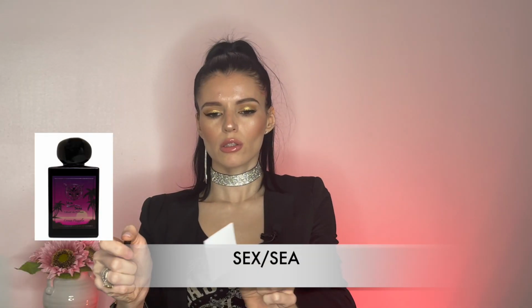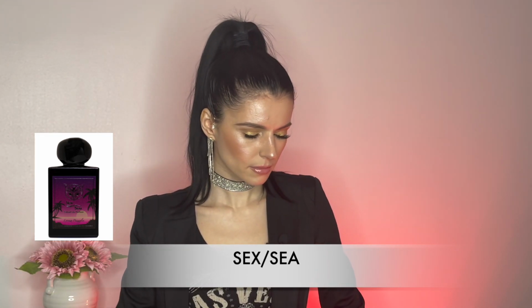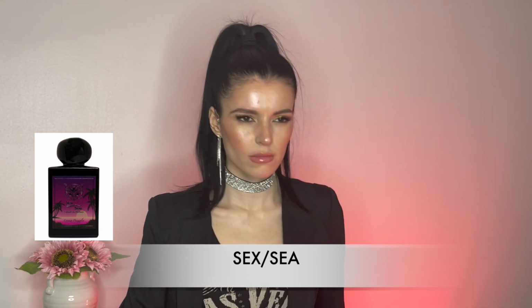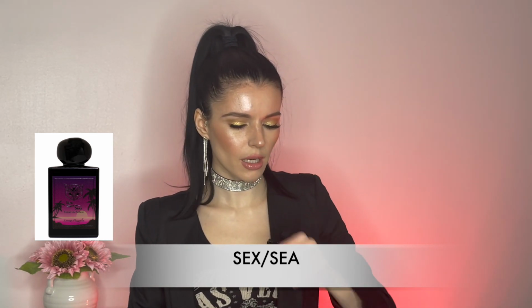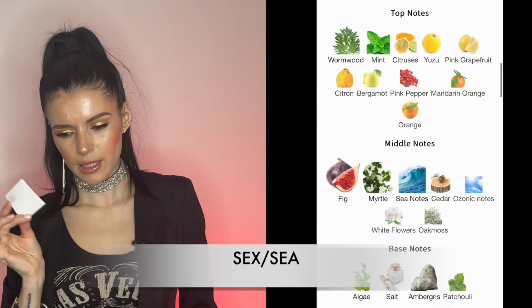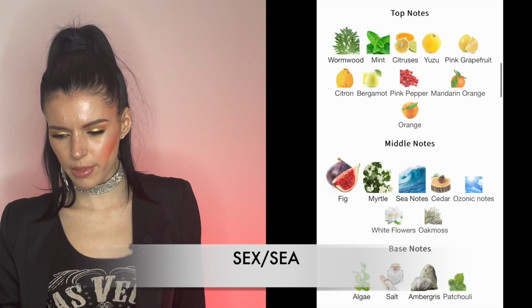Now the next fragrance is called Sexy C. He has a lot of salty vanillas that smell like the sea, the ocean, that smell very salty. This is kind of like, I also got it on my hands. I would say this leans more towards the masculine side because it kind of has this cologne vibe going on.